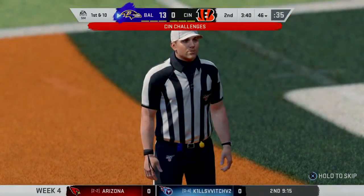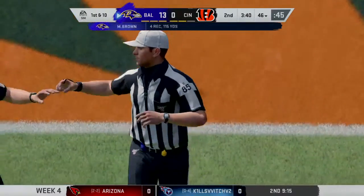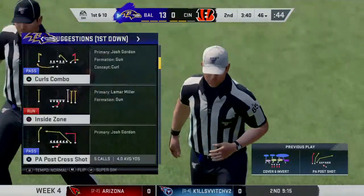The goal for any offense versus his own defense, find the holes. Let's go, boys, bring it up.